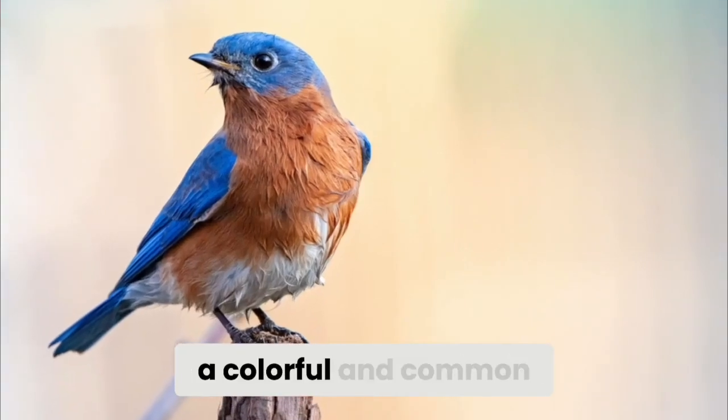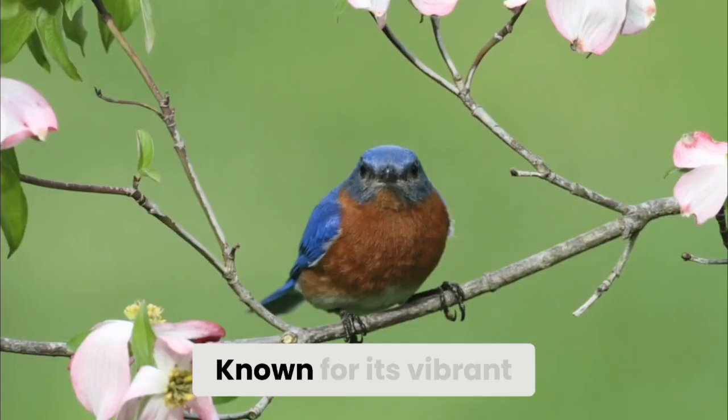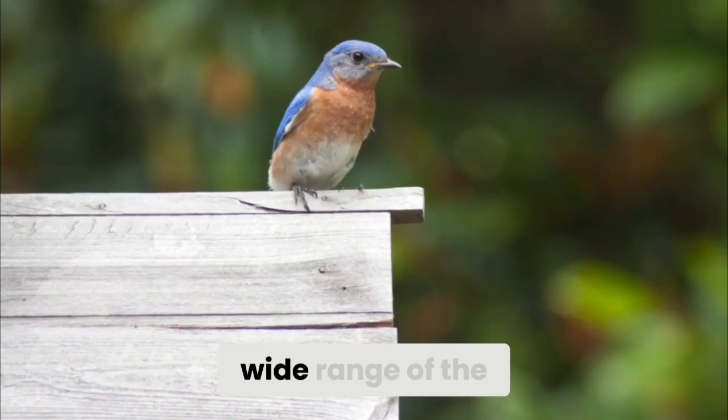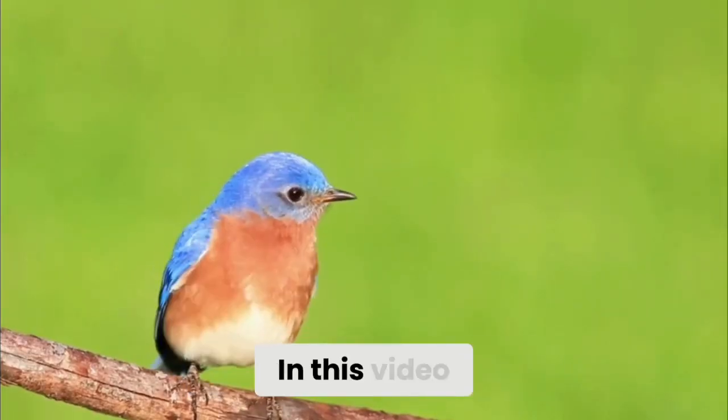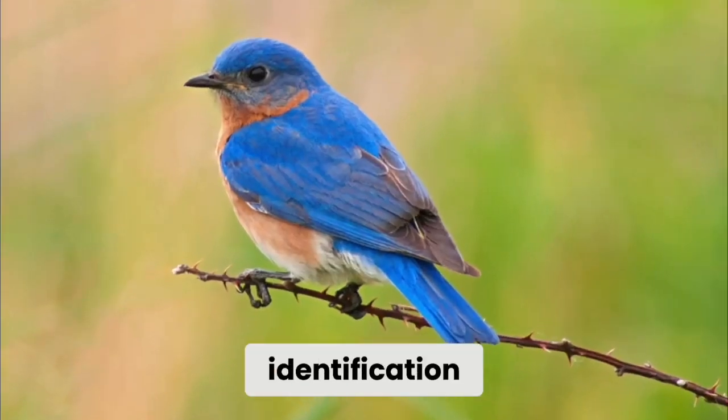The eastern bluebird is a colorful and common backyard bird that has long been a favorite of many bird watchers. Known for its vibrant blue plumage and cheerful song, the eastern bluebird can be found across a wide range of the eastern United States. In this video, we'll explore the world of this iconic bird, covering its range, habitat, identification, behavior, and more.